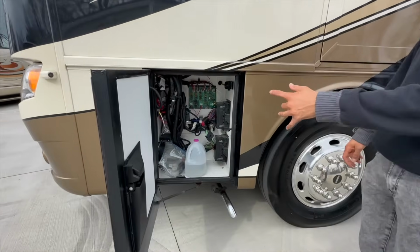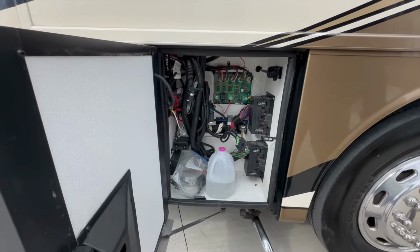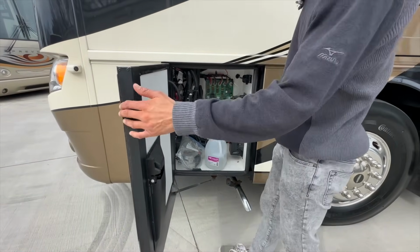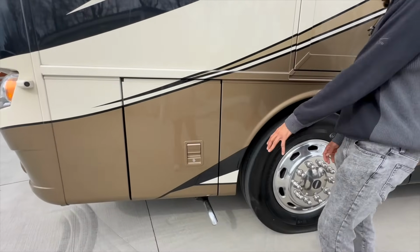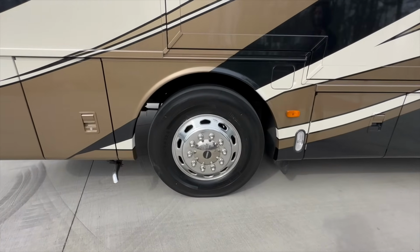Now right over here is our first storage compartment. We've got fuses over here. We've got chassis side fuses mostly, and just a nice little extra storage space. You can keep water in here for batteries or whatnot. We've got a stainless exhaust pipe for our generator, and here is our front axle.